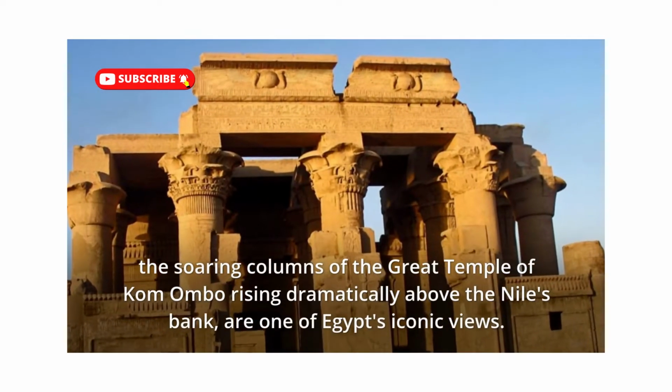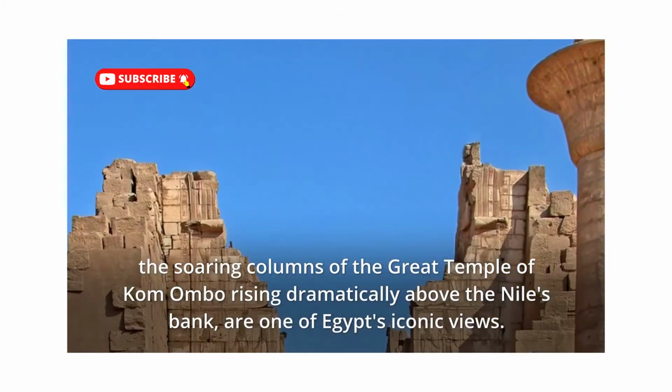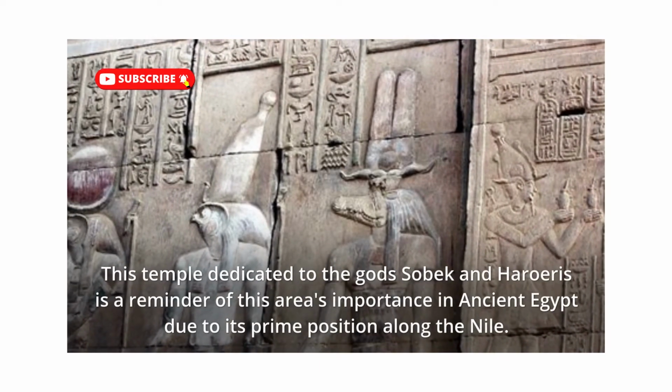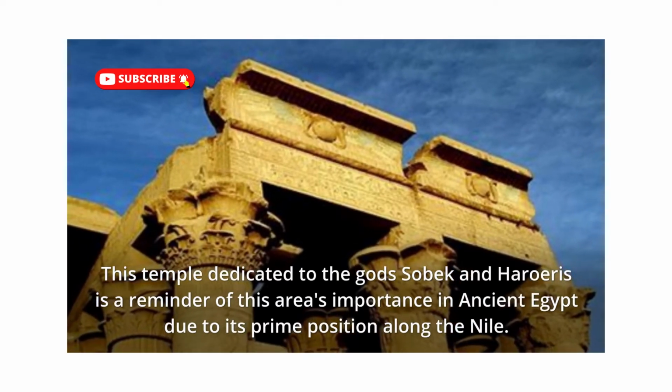The soaring columns of the Great Temple of Kom Ombo, rising dramatically above the Nile's bank, are one of Egypt's iconic views. This temple, dedicated to the gods Sobek and Haroeris, is a reminder of this area's importance in ancient Egypt due to its prime position along the Nile.